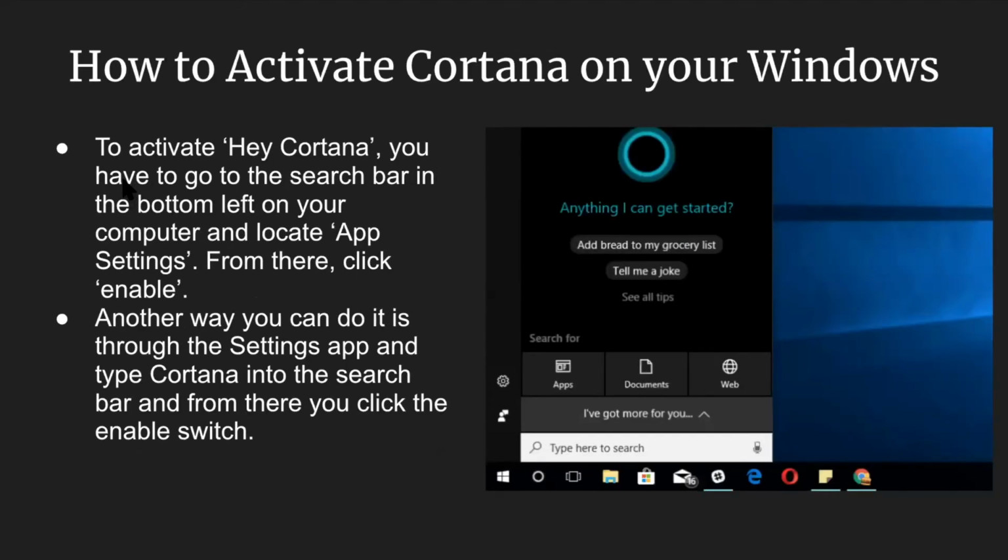How to activate Cortana on your Windows. To activate Hey Cortana, you have to go to the search bar in the bottom left on your computer and locate App Settings. From there, click Enable. Another way to do this is through the Settings app, and you would simply type in Cortana into the search bar, and then from there you click the Enable switch. So here's a screenshot from a Windows device, and you can see that they have gone into Cortana, and then this is where you get to customize different things about the app.